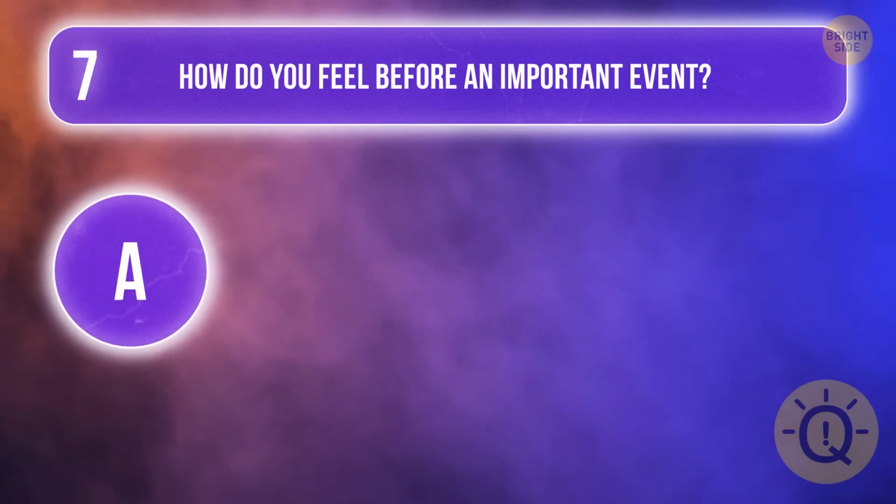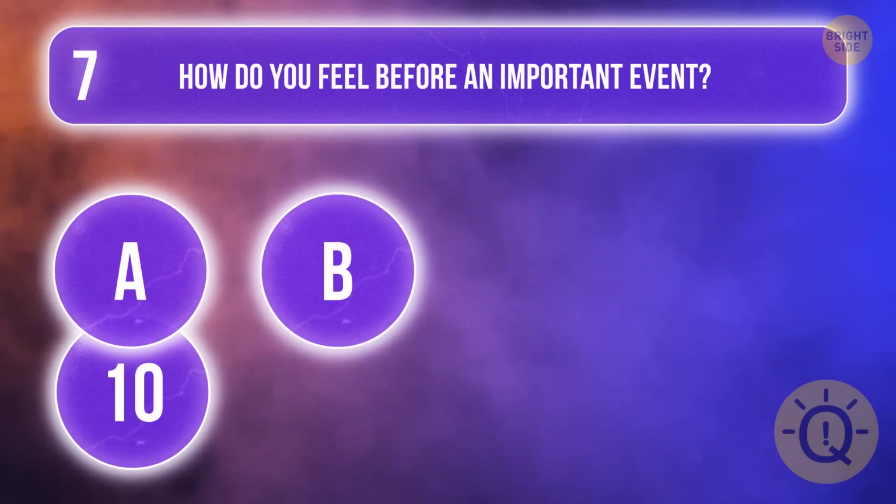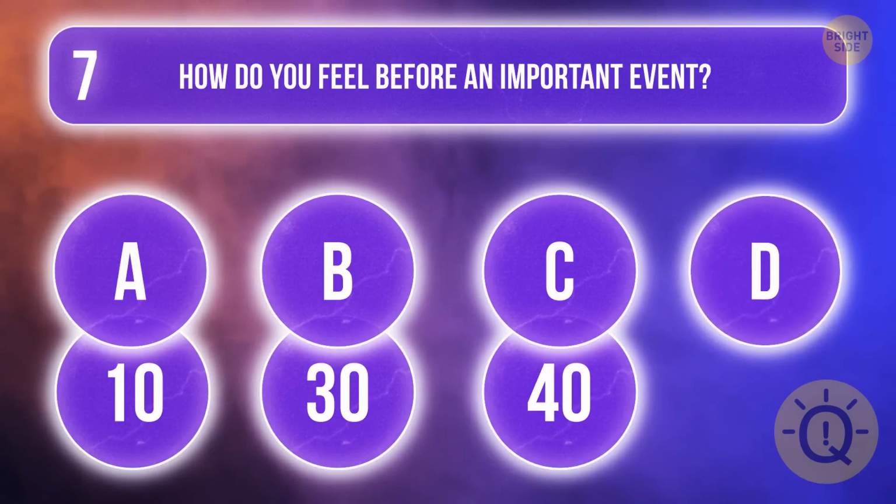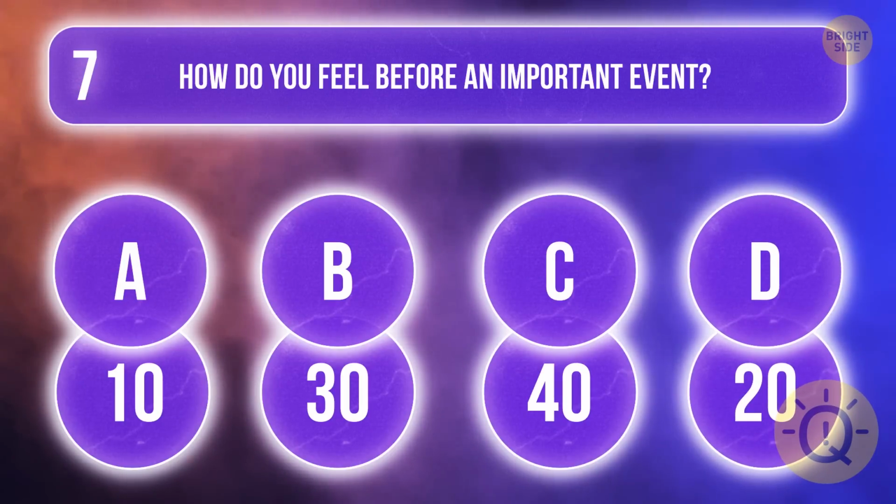If option A is your choice, you get 10 points. Would you rather go with B? Well, that's worth 30 points. C brings you 40 points, and D is worth 20 points.